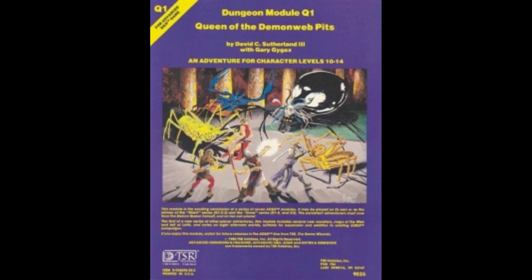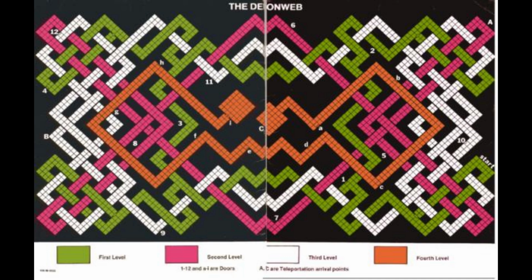The Demon Web from Module Q1, Queen of the Demonweb Pits, got mixed reviews. Some said it was cool, others thought it was a bit of a disappointment to navigate, but I always thought just the map itself, again by David Sutherland III, who also wrote the adventure, was very eye-catching. I love the colors used to denote the different levels, and the symmetry showing the path the PCs would have to take to get to Lolth and put an end to her evil once and for all. Once you see this one, it's really hard to forget, especially if you have the physical copy.